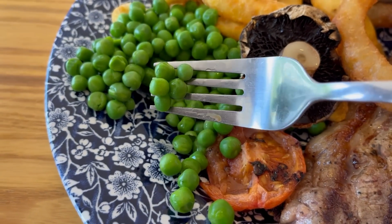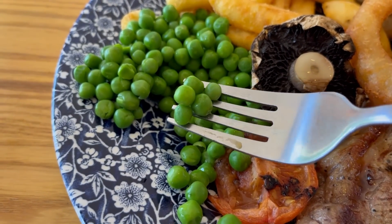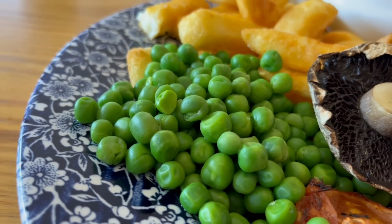Let's move on to the veg, as we have to get in some of our fibre today. The peas are a nice solid green colour. It's a decent portion too. Let's go for a taste. They're a good pea. You get a pop when you bite into them, and they have a subtle pea flavour.